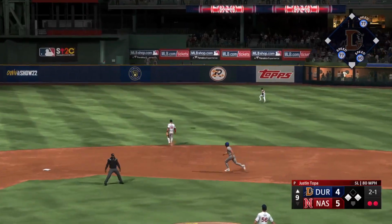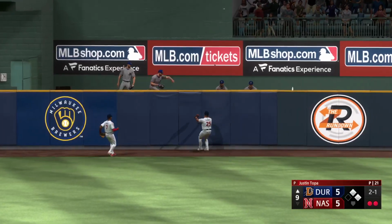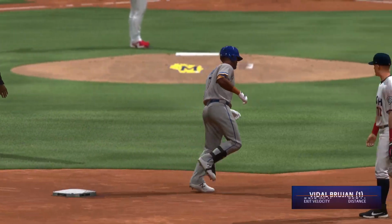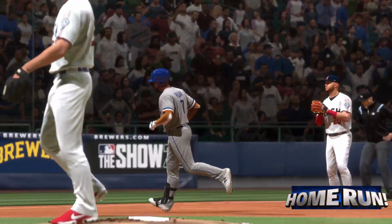And that one is lifted in the air. Back there. Turning and looking, and it's gone. He'll circle the bases, and now they're out in front. It's 7-5.